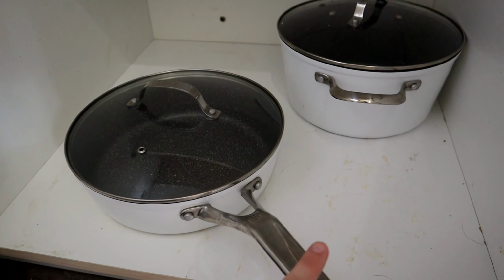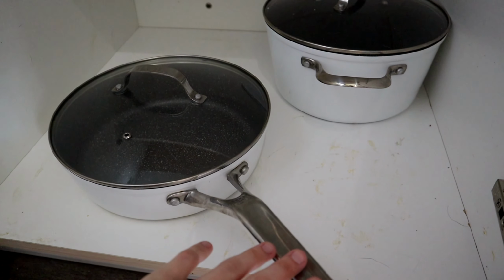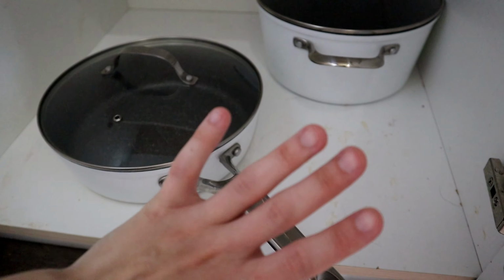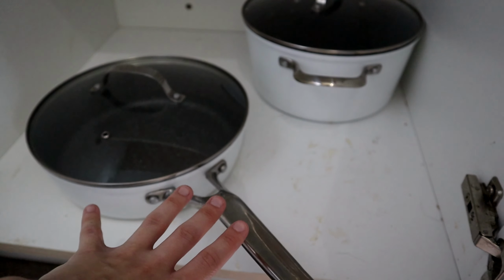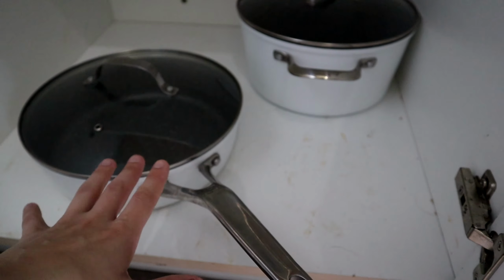Heritage Rock pots and pans are the absolute best. Spend the money. They're going to last a long time. Nothing sticks. They cook things so well. Get them. You're not going to regret it.